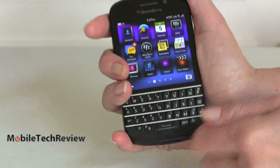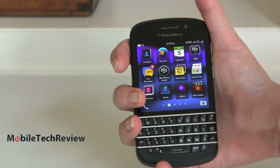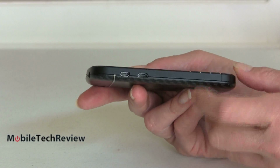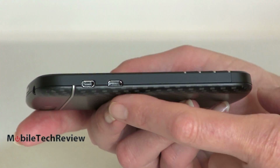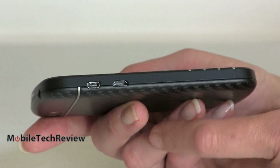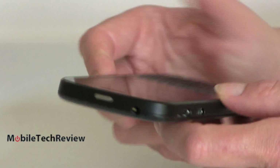The good part is it's quite small. I do have fairly big hands, but this guy is just really easy to hold, about 4.6 inches overall on the size factor. If we take a look around the side, not super skinny, but devices with a QWERTY keyboard and a removable battery are not super skinny. By no means is it a fatty either, but you can see we have our micro USB port and our micro HDMI ports here. The USB port you're going to use for charging the phone, and also for data transfers, syncing, that kind of thing, if you want to do that over a cable.